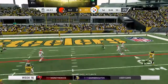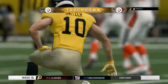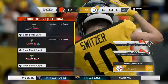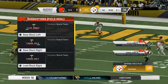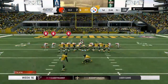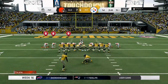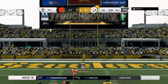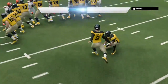On 4th down, Love. The quick slant caught. And he's going to take it in for a Steeler touchdown. Ryan Switzer with touchdown number 7 on the year, as his guys are on the board here in this first quarter. Chris Boswell now for the extra point. It's good, and we're all tied at 7 apiece.